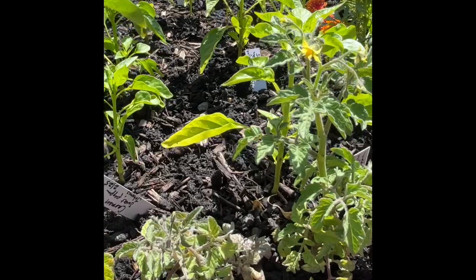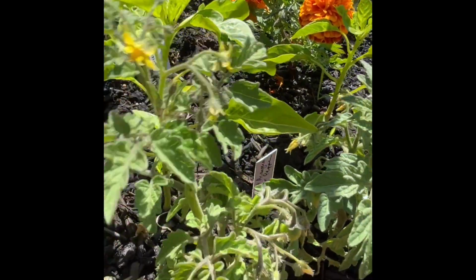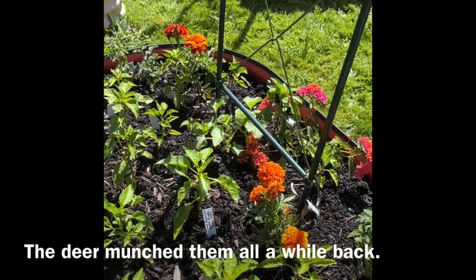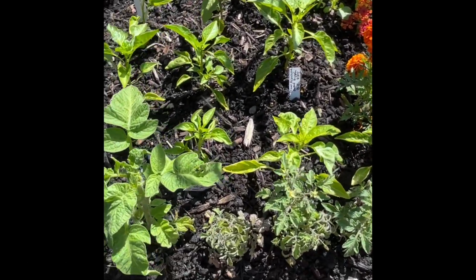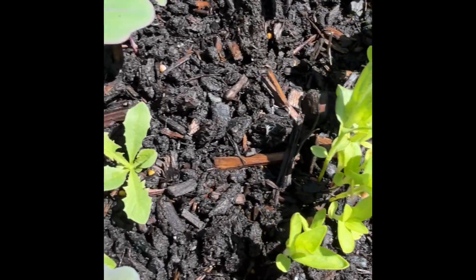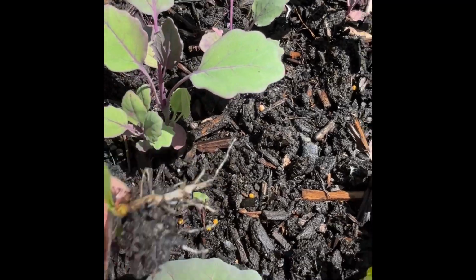And then these are our micro dwarf tomatoes, which are so tiny, right? Look, they're itty bitty, but so cute, and they have flowers. So I'm hoping that they're making a comeback from the deer and will actually set fruit. We'll see what happens. There's a little zinnia patch in the middle, and I'm pretty sure that's a weed. So I'm gonna, yep, two different kinds of weeds. Fun, taking them out.